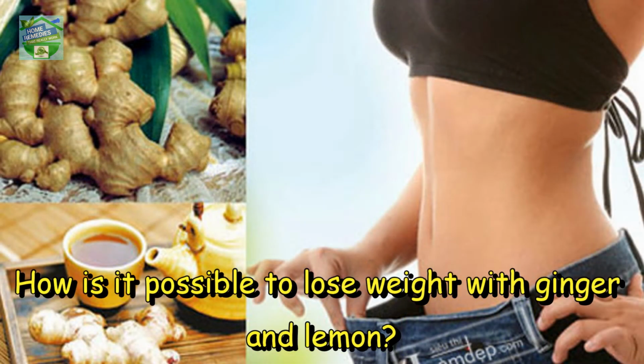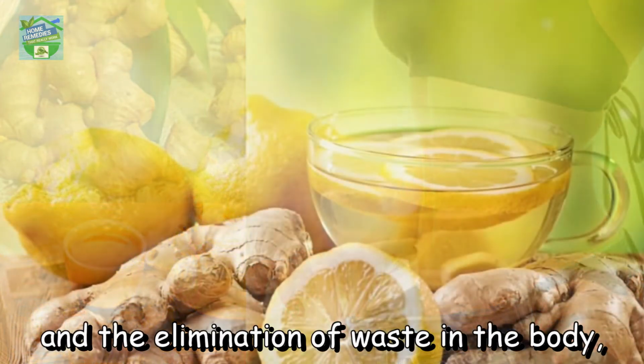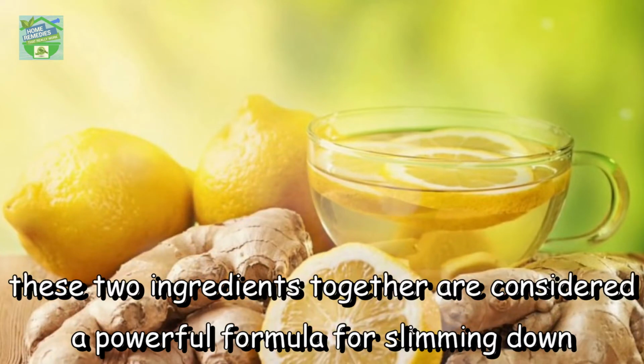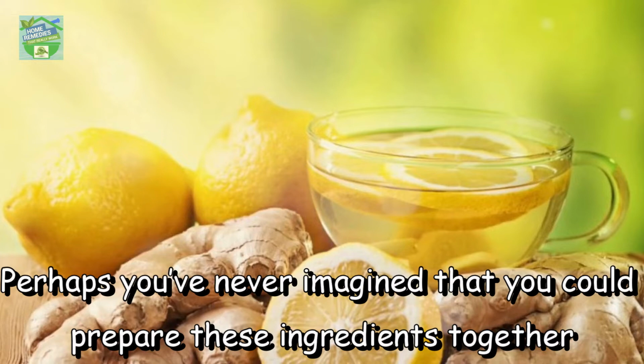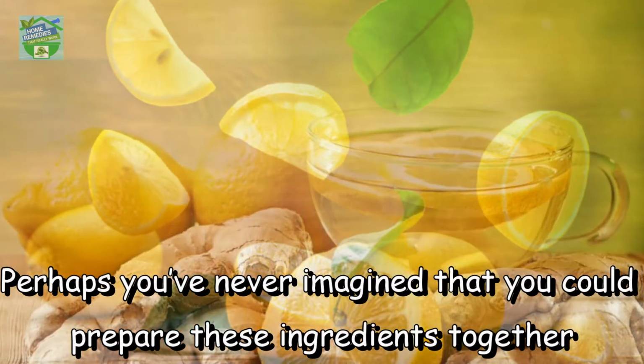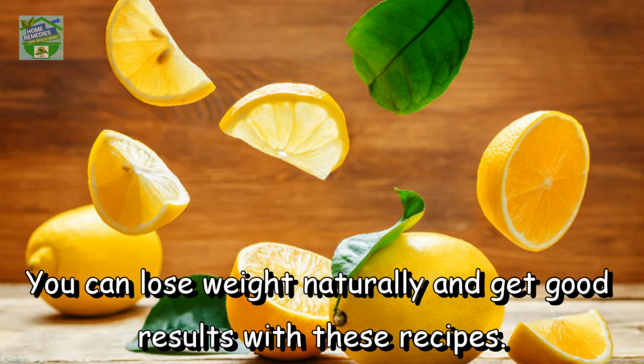How is it possible to lose weight with ginger and lemon? Keeping in mind that both ingredients have properties that promote fat loss and the elimination of waste in the body, these two ingredients together are considered a powerful formula for slimming down that can help as part of your weight loss diet. Perhaps you have never imagined that you could prepare these ingredients together and with a single goal, but now you will know more about the versatility of lemon and ginger for different recipes. You can also lose weight naturally and get good results with these recipes.